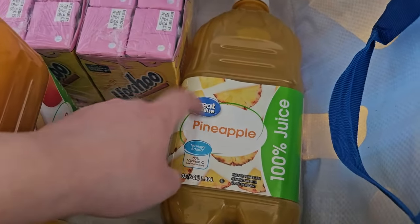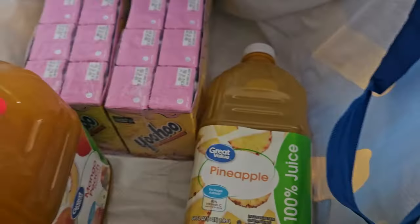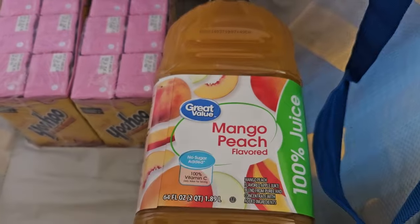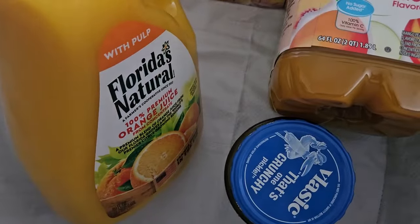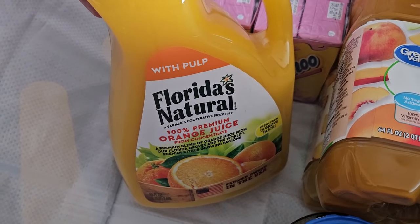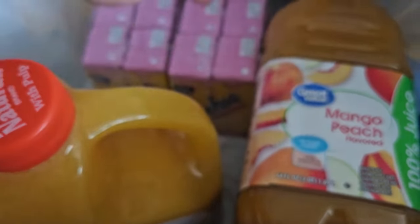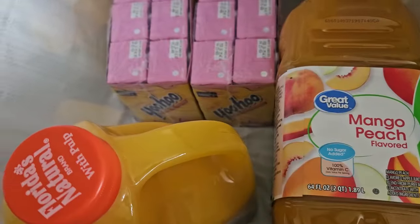And then my husband chose pineapple juice. He really loves pineapple juice, my husband. And also mango peach flavored juice. And then the other two items in this bag are with pulp, Florida's Natural 100% orange juice from concentrate, for our breakfast. And this is anytime we want it as well, for my daughter and for my son. But they can switch it up. If my daughter wants chocolate, she can have chocolate. If my son wants strawberry, he can have strawberry, whatever.